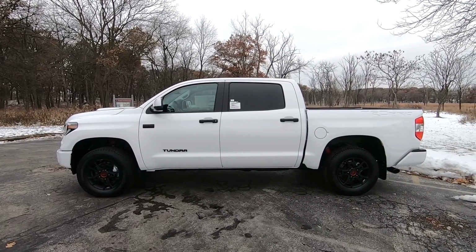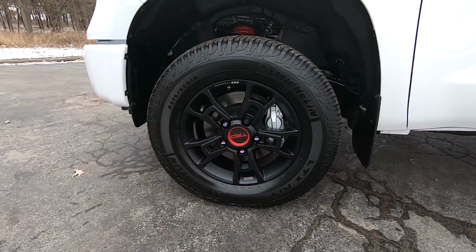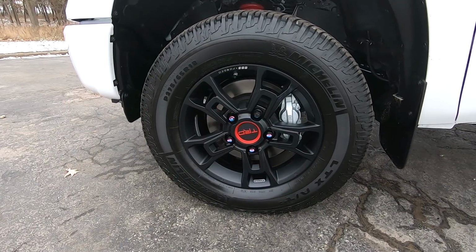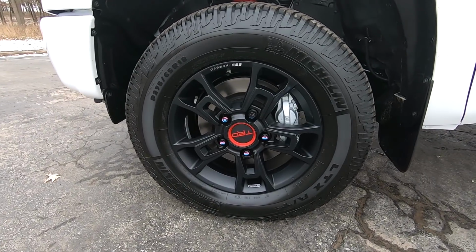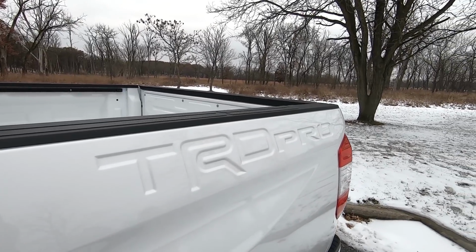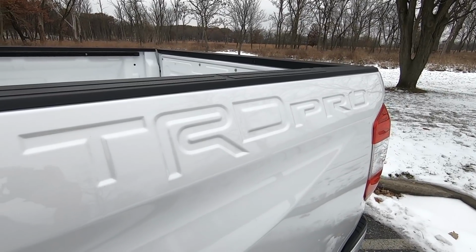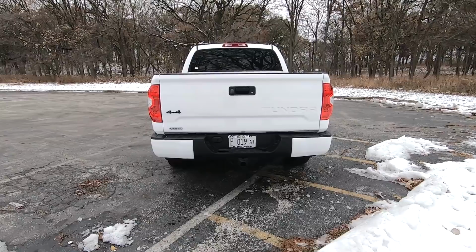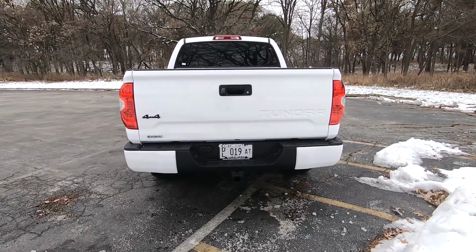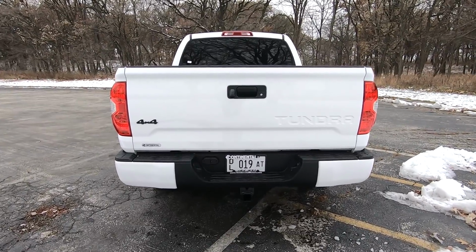Because the cab is Crew Max, look at how massive the rear doors are. The wheels are 18-inch BBS forged aluminum wheels, and the tires are all-season 275/65/18 tires. On the bedside, you see TRD Pro lettering stamped on top. They don't really pop out unless you're paying close attention. Now the backside looks like a regular Tundra with the name stamped on the tailgate. There is a backup camera and a 4x4 badge in black.